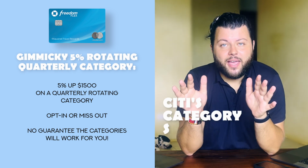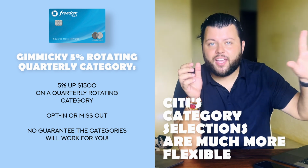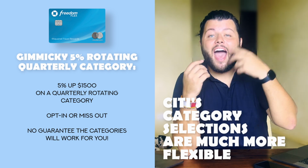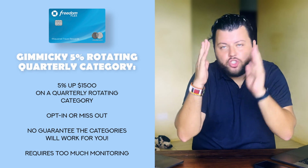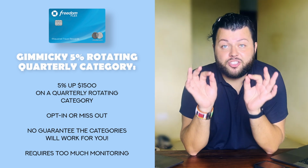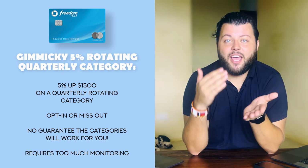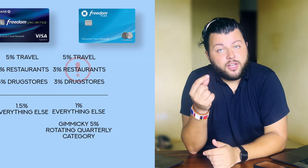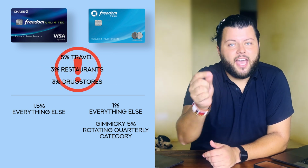I highly recommend that Chase takes a page from Citi's book and offers up all the categories all the time and allow cardholders to choose how they wish to take advantage of the 5%. The Chase approach requires too much monitoring, which would immediately disqualify my mom from being a candidate for this card. If you don't know by now, my mom is my test subject to determine if a card setup is easy to manage. My biggest problem with the two Freedom cards are the overlapping categories of travel, dining, and drugstores.